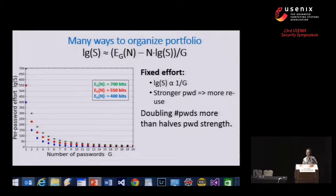So what I wanted to illustrate is that the question is not whether strong passwords are better than weak passwords. Yes, of course they always are. The question is not whether avoiding reuse is a good idea. Yes, of course it is. But there's a fundamental trade-off here if you've got a fixed amount of effort. The question is not, do you want your password to be strong or do you want to avoid reuse? The question is, how are you going to trade off these two relative goods in organizing your portfolio?